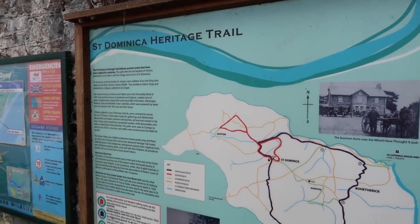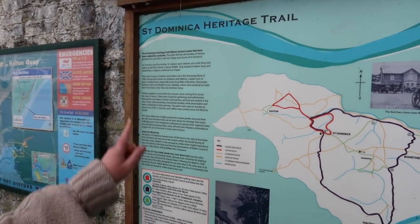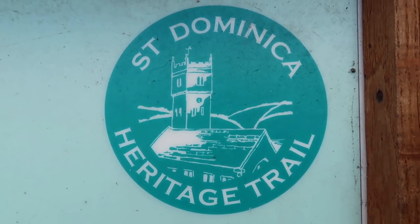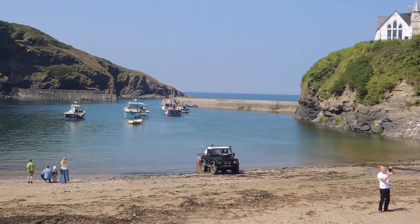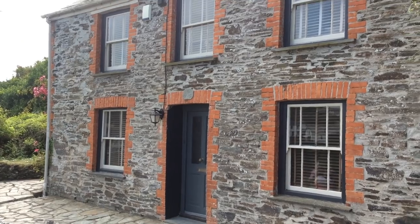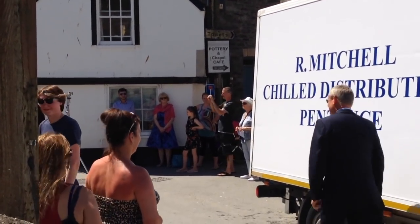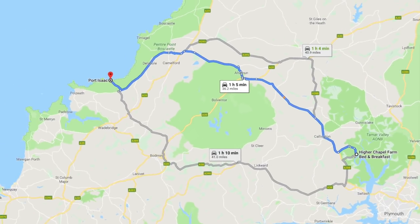Good old information board, Sarah. Yeah, it's got some suggested walks on its St. Dominica Heritage Trail. If we were staying longer, I'd definitely be doing one of them. So that's an option if you stayed here. It is possible to get to Port Isaac, home of Doc Martin from Chapel Pod. Takes you about an hour.